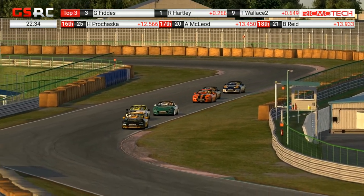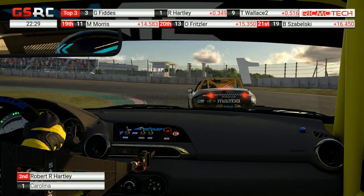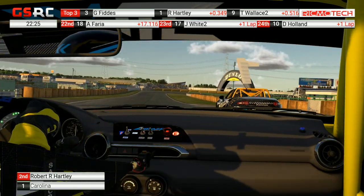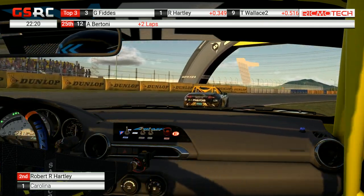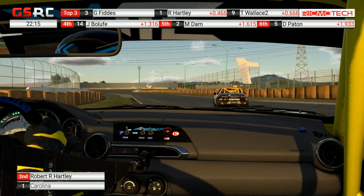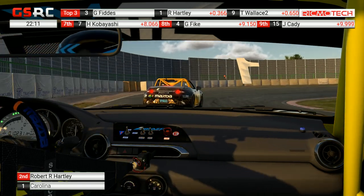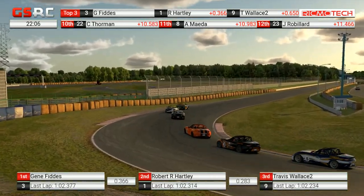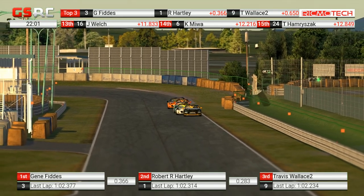Travis Wallace sets the fastest lap as we go on board with Hartley here, still giving chase to our leader. I have a feeling that Robert's not going to feel too kindly about that contact in the very first corner, especially considering it cost him the lead. That is working lap number three as he heads down into this, what I'm going to call the keyhole here. It's even more of a 180 degrees. Kind of tucks you in, all the way around. Those six cars remain line astern.